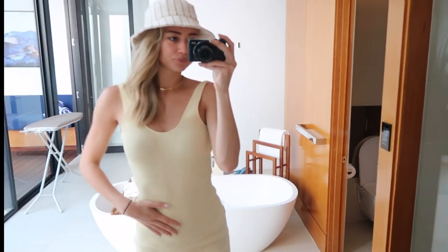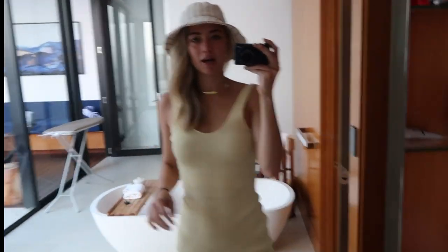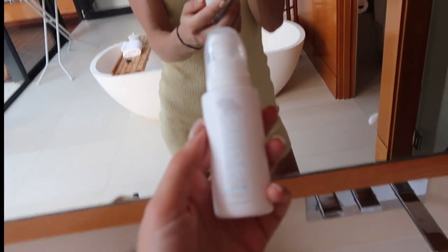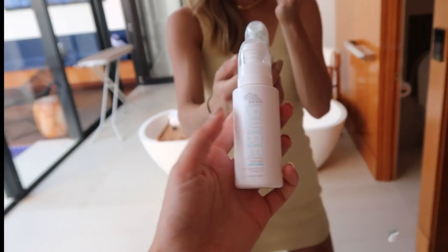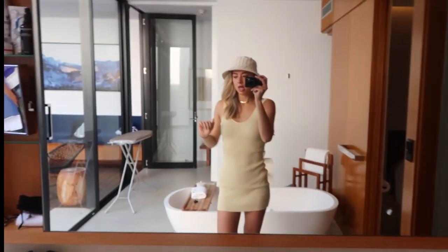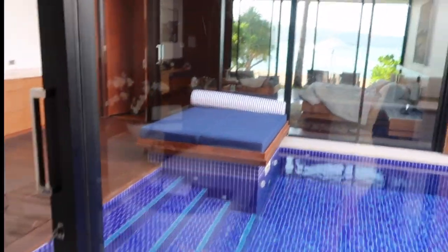So I'm just getting ready. This is our cute little bathroom. I didn't want to wear makeup today because I was going in the water, but when I feel like my face isn't quite tanned enough, I use this Pure by Bondi Sands tanning spray, tanning mist, and you spray it on and then it develops really fast, so no need for makeup, which helps.